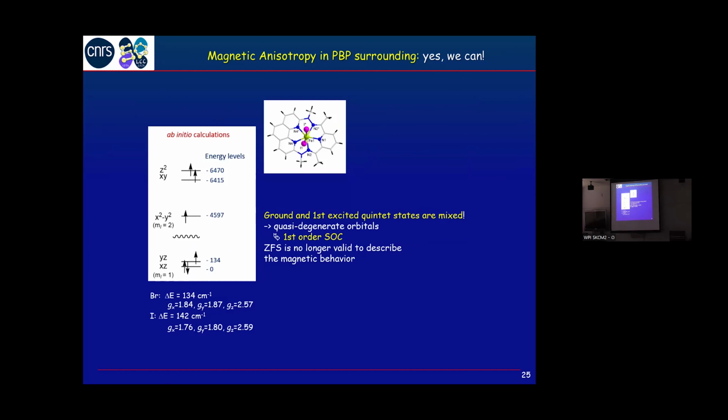Some ab initio calculations tell us that indeed the energy difference between these 2 orbitals that are the lowest in energy is very small. Here we are in the order of 130 inverse centimeter. So very, very small if you compare, for instance, the energy level of the next orbital. You see that this is very small compared to the other ones. So this allows us to conclude that we are here in a quasi-degenerate orbital system, and this is also shown by the calculation, because the ground and the first excited state are mixed. So there is really first order spin orbit coupling. And of course, when you are in such a situation, you cannot analyze your data anymore using the zero field splitting model. It's not adapted anymore.